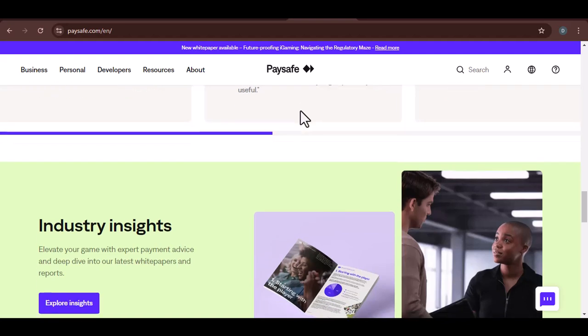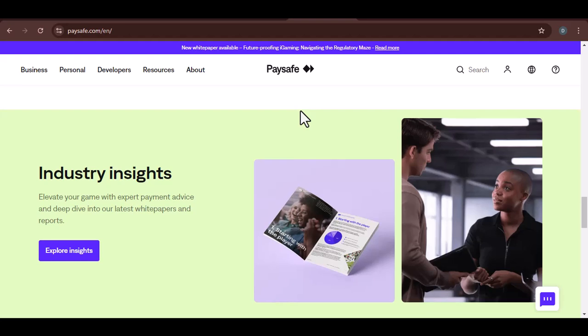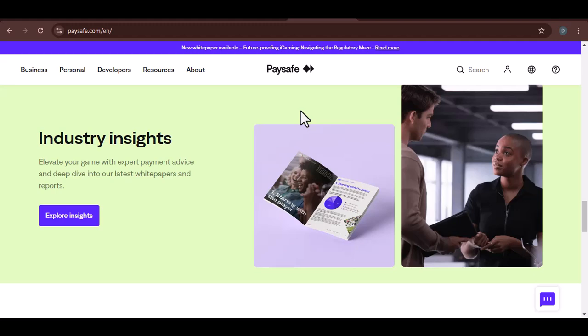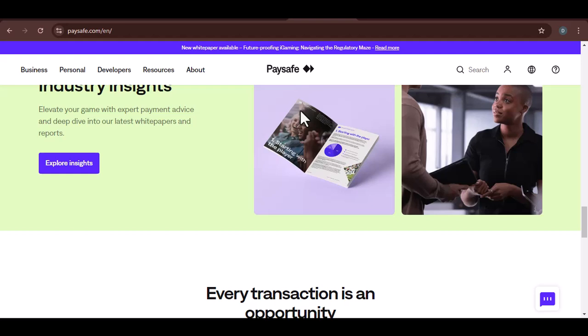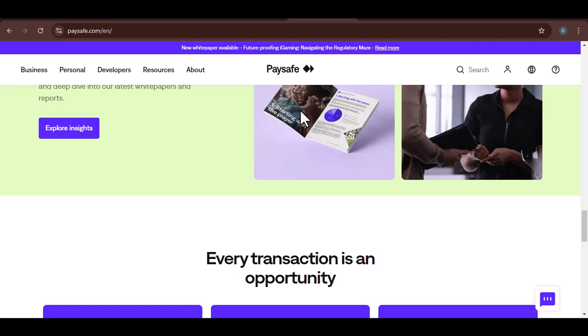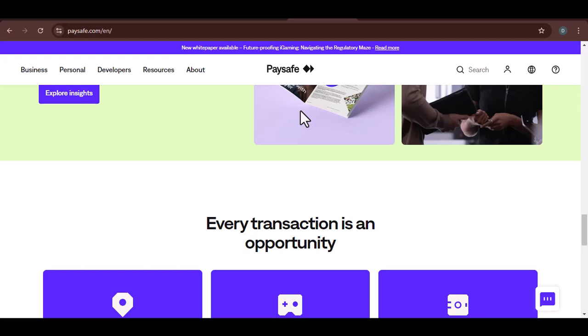To summarize, while Google Play doesn't currently accept paysafe directly, there are several workarounds that you can explore. Using gift cards or digital wallets like Google Wallet or PayPal can provide convenient alternatives for making purchases on Google Play. Remember to check Google Play's website or contact customer support for the most accurate and up-to-date information regarding payment methods in your region.